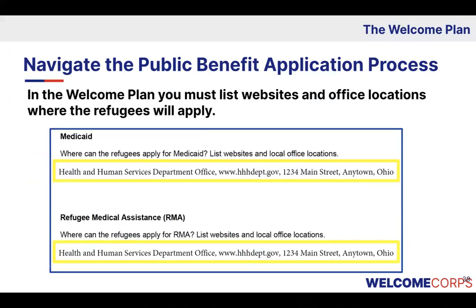Now, here again, we see a sample of the welcome plan, but here you'll notice that instead of just checking a box, we're asking you for specific information. In the welcome plan, you must list websites and office locations where the refugee will apply for public benefits. We see in this example, Medicaid. Where can the refugees apply for Medicaid? List websites and office locations. And here we've written a sample. A sample response could be Health and Human Services Department office. And here's the website address, 1234 Main Street, Anytown, Ohio.